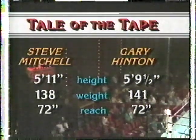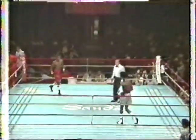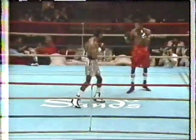Round 3. Round 3 scheduled for 8 junior welterweights.